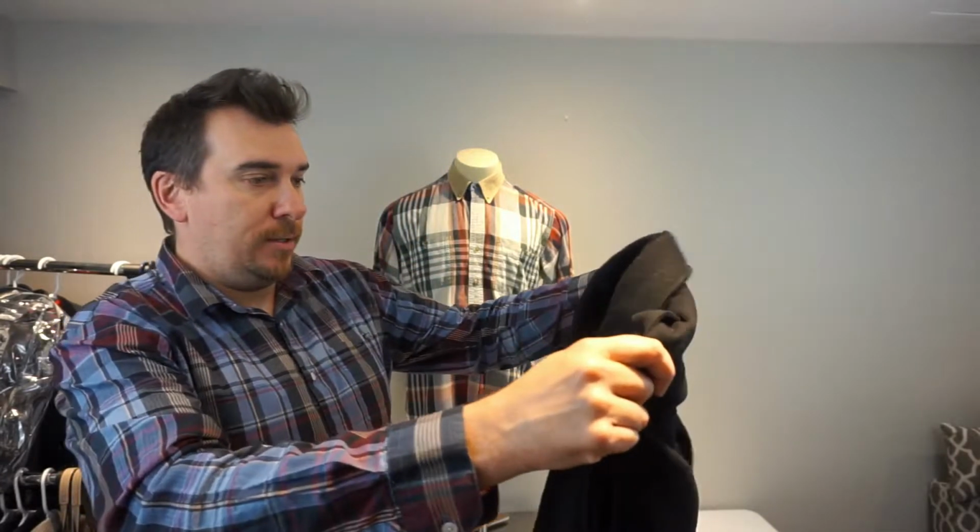Volcom. A really good brand for us. We sell mostly the jeans. They move pretty quick, so give this a shot. This was $10. We'll list it for about mid-40s, possibly $50. Once again, plus shipping. So that's about it for the haul today.